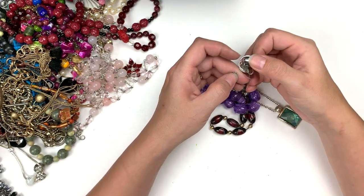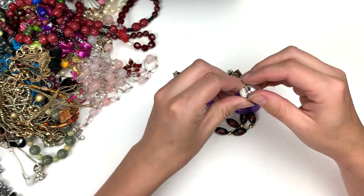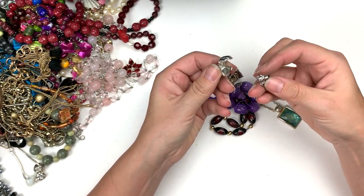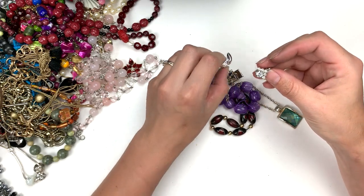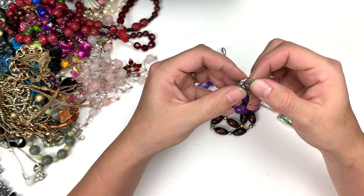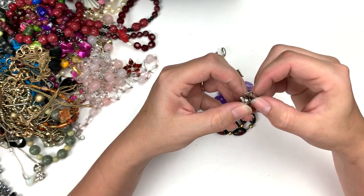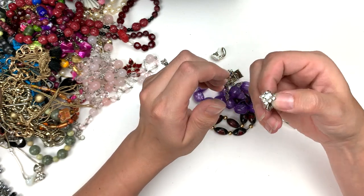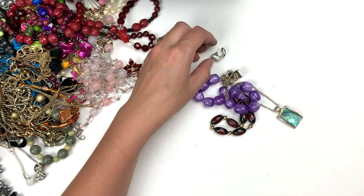Got another pair of clip-ons. Let's figure out how they work. Oh. Nope, that's not how it works. We've got one clip-on here. Oh, it's not a clip-on. Oh, it is a clip-on. There we go. Boink. That way. Sorry. Clip-on earring goes that way.